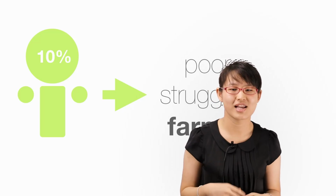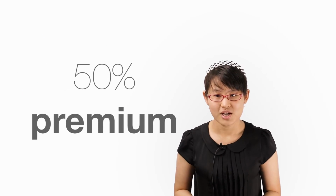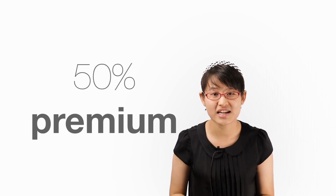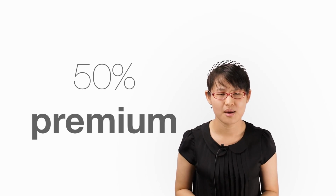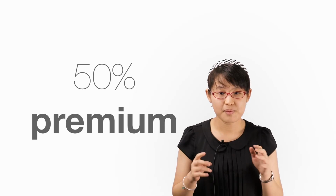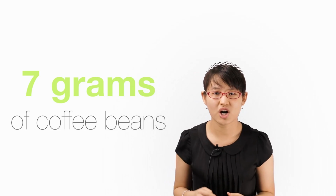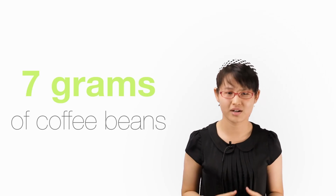I'm not saying that Starbucks lied about paying the farmer more. In fact, they do pay a 50% premium to the farmers per pound of coffee traded, and that relatively small premium can nearly double the income of a farmer. But here's the caveat. The typical cappuccino is made with just 7 grams of coffee beans, and the premium paid to the farmer should translate into a cost increase of less than 1 cent per cup.